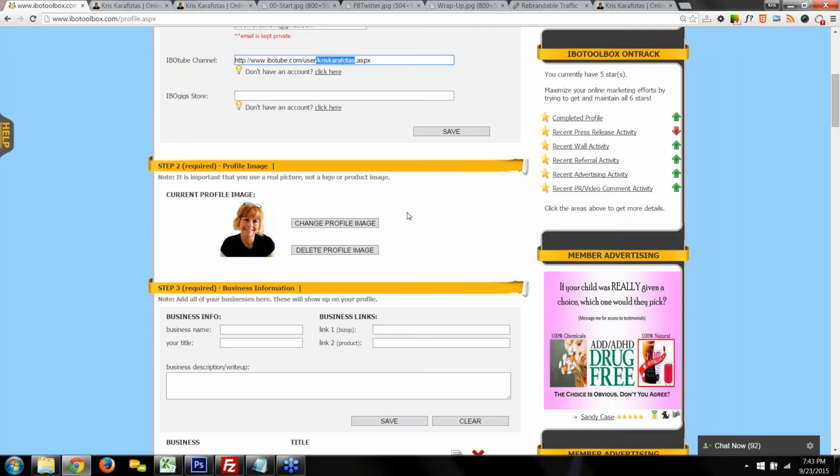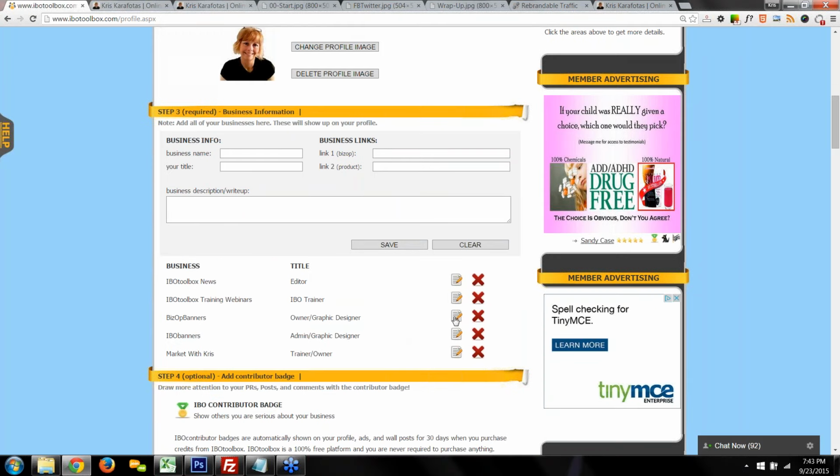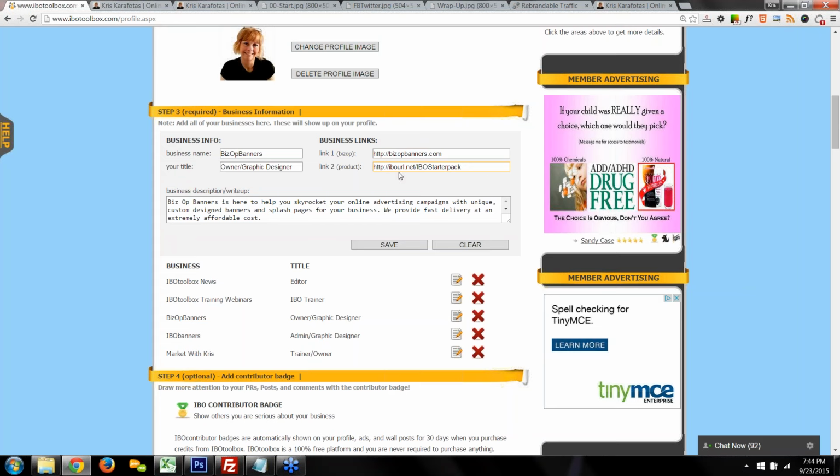Step three is business information. You're going to enter in your information about each one of your businesses. These are going to show up on your profile. So you want to enter in your business name, your title, business links to your business opportunity or product website, and as you can see, I have two different links here. I'm not really promoting a business opportunity, so what I did for BizOp Banners was I created an IBOURL.net alias, and I named it IBO Starter Pack. So that's another way that you can brand yourself with your business URLs. And then do a short business description and click on save.